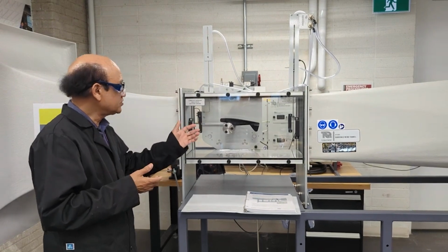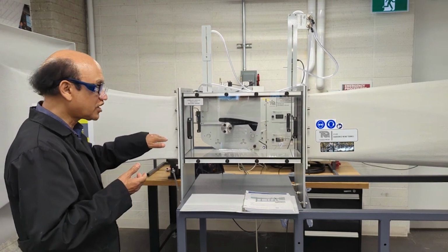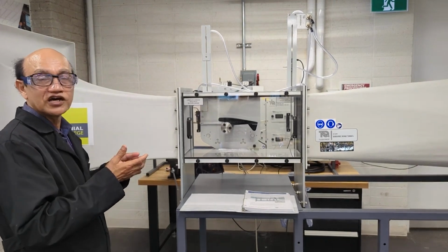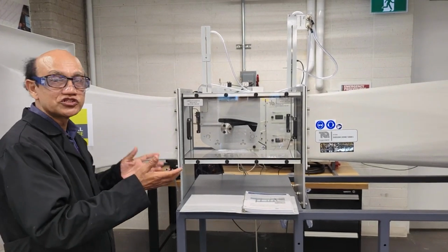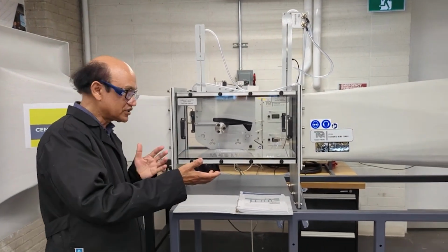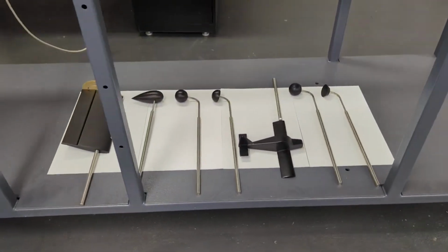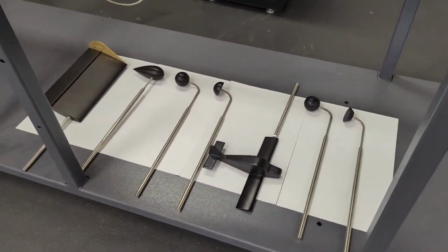So you can see a high wing aircraft is being tested now, but we have various other models that our students can utilize in various projects and research work. So you can see some of the models that we have acquired from TecQuipment.